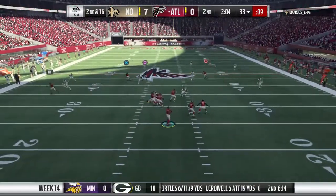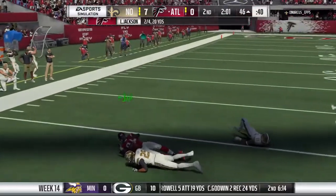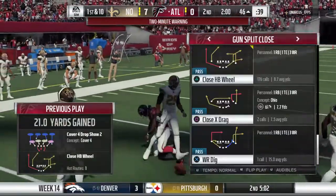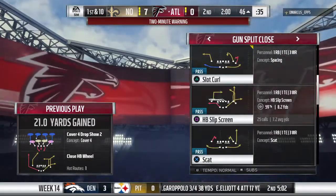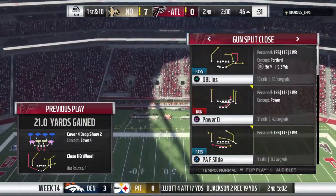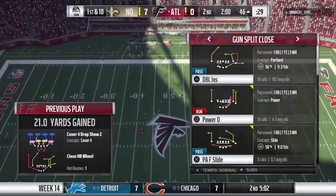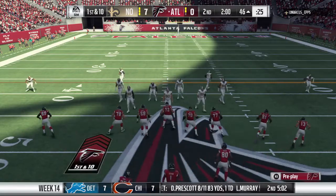From the shotgun, he'll look to throw. Finds the open man. It's Mike Williams. And a nice gain of 21 yards. 2 minutes remain here in the 1st half. We're back to Atlanta right after this timeout. And now a 1st down following that long gain.